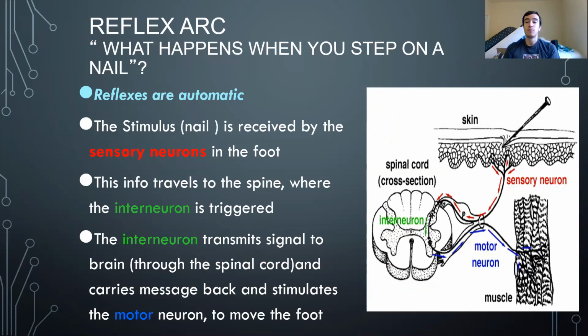So let's see how this path plays out in terms of you getting injured by something. This is called a reflex arc, meaning that it's automatic. Your brain doesn't even actually have to come into play for this reflex arc to pan out. It is used a lot for pain receptors in order to get our body away from something that's causing us pain before too much damage is done.